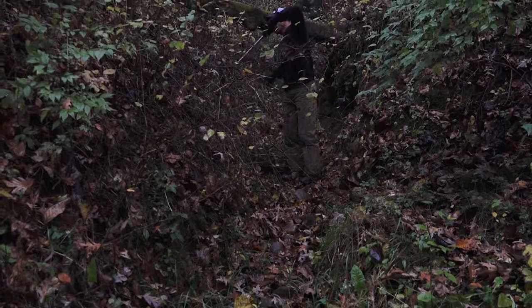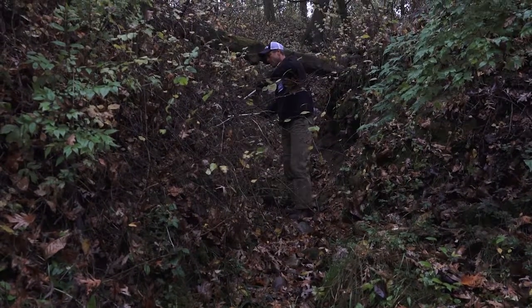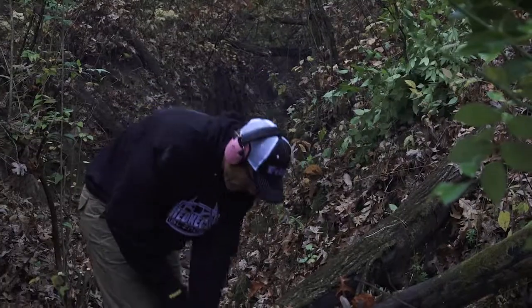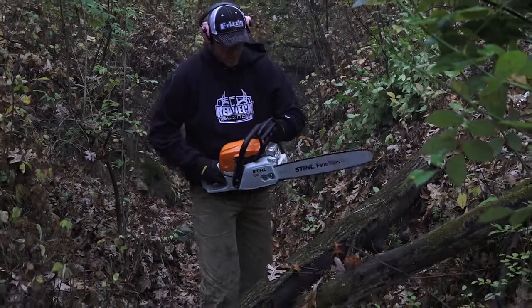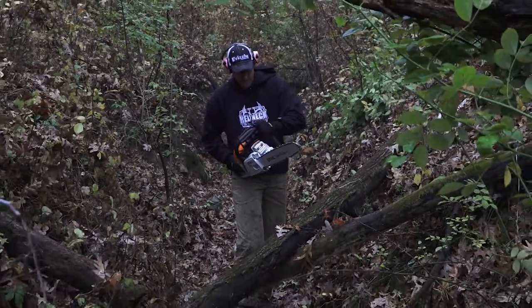So it's not a big deal going in for an evening hunt, just to go in across the top of the ridge and get in the tree stand. But when you try to leave at the end of the evening hunt, it's going to be really tough if you don't have sort of a bulletproof way to get out of there.